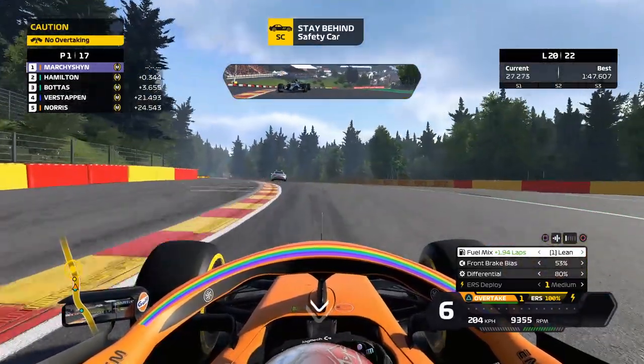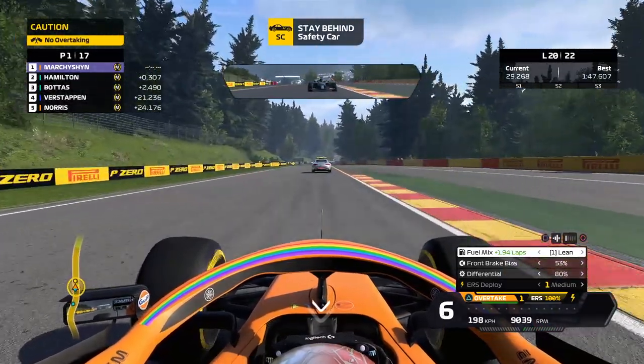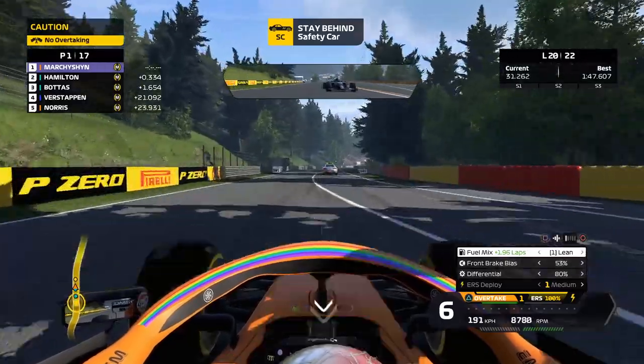We're coming up to the safety car now. Do not pass it. You are the leader. Follow the safety car.